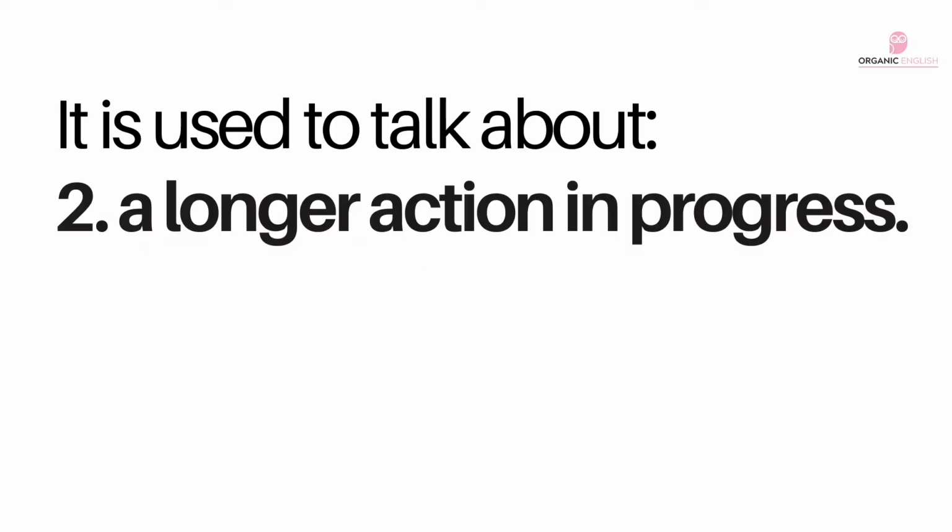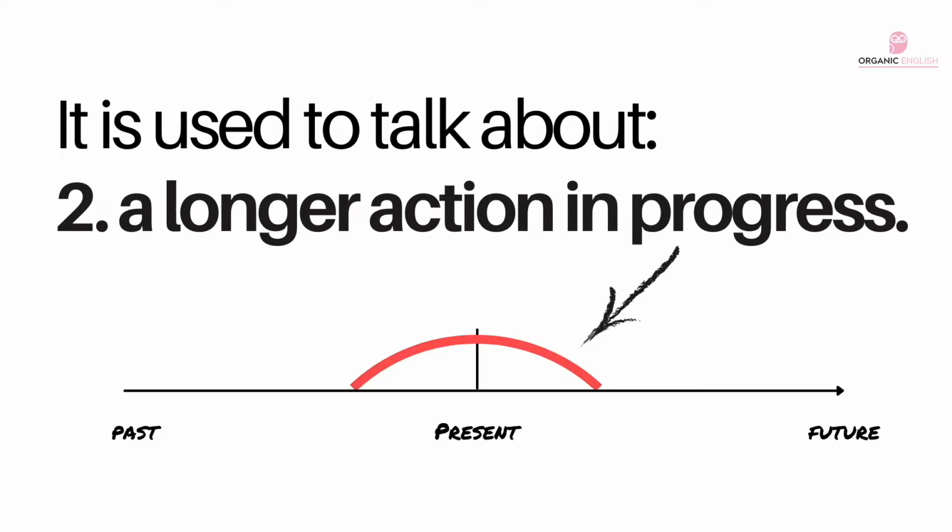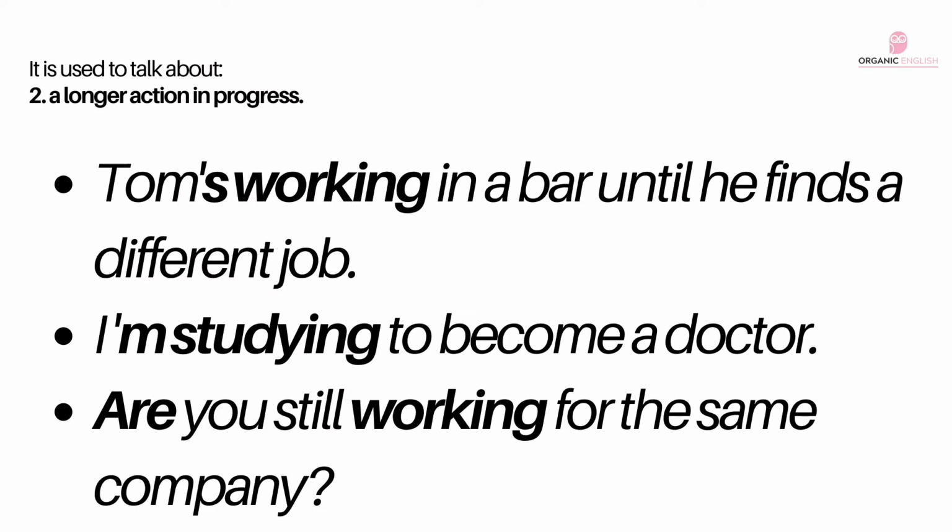It's also used to talk about longer actions that are in progress. For example, Tom's working in a bar until he finds a different job. I'm studying to become a doctor. Are you still working for the same company?